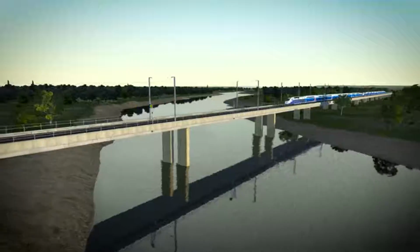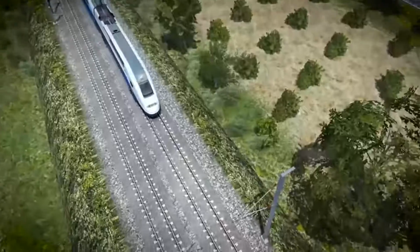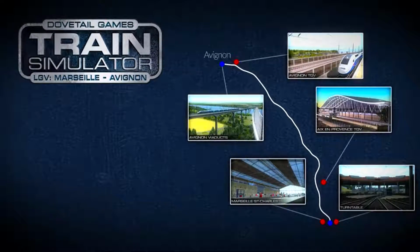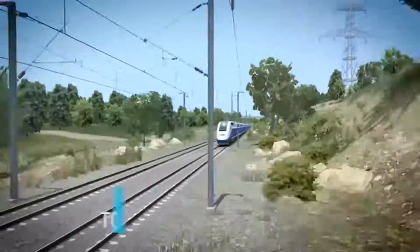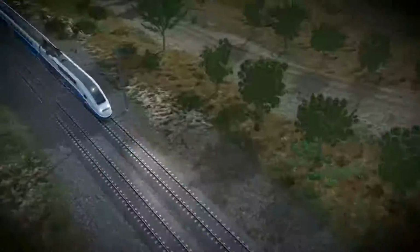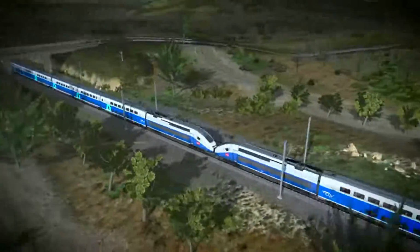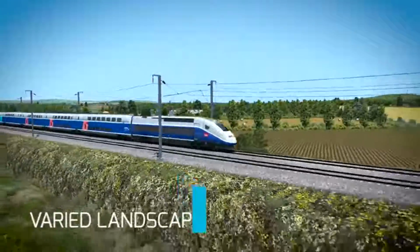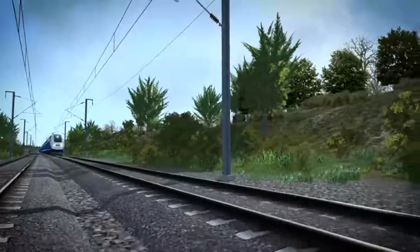I'm Steve and I work at Dovetail Games, and this is our first TGV route for Train Simulator. The route is around about 65 miles in length from Avignon in the north to Marseille in the south. We picked this section because it is the fastest active service line in France at 320 kph. It has a varying landscape. It's got places where it's very mountainous and hilly, and in other areas you've got very wide open spaces with fields and lots of green.